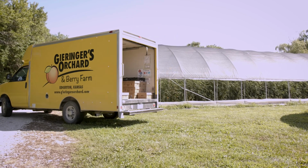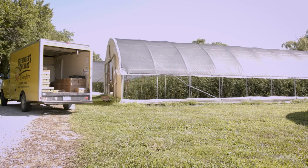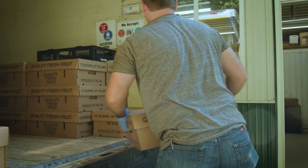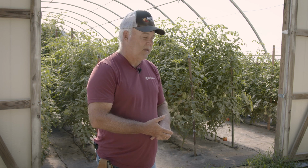It's air conditioned. We don't refrigerate our tomatoes, but we do try to keep it around 70 degrees, enough to knock the field heat off of things. We've gone to grafted plants. That's helped somewhat with the vigor and the disease resistance, I think.